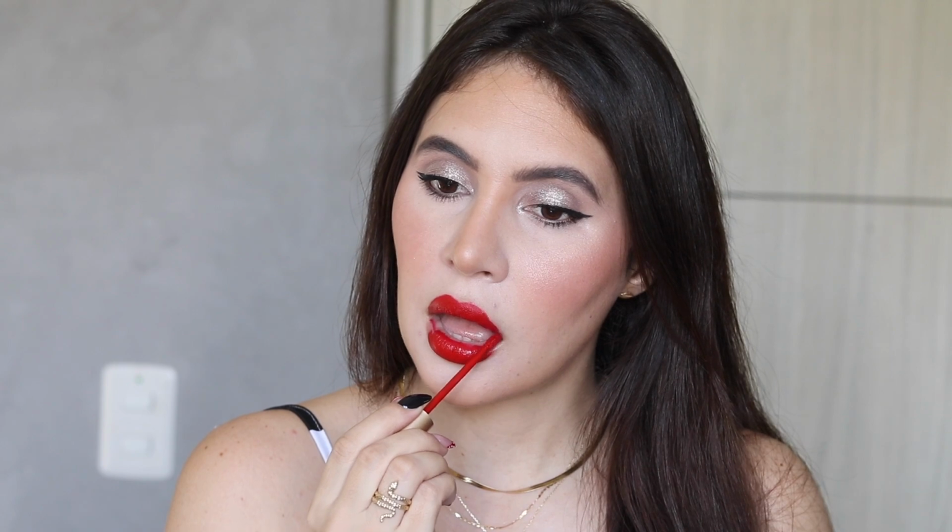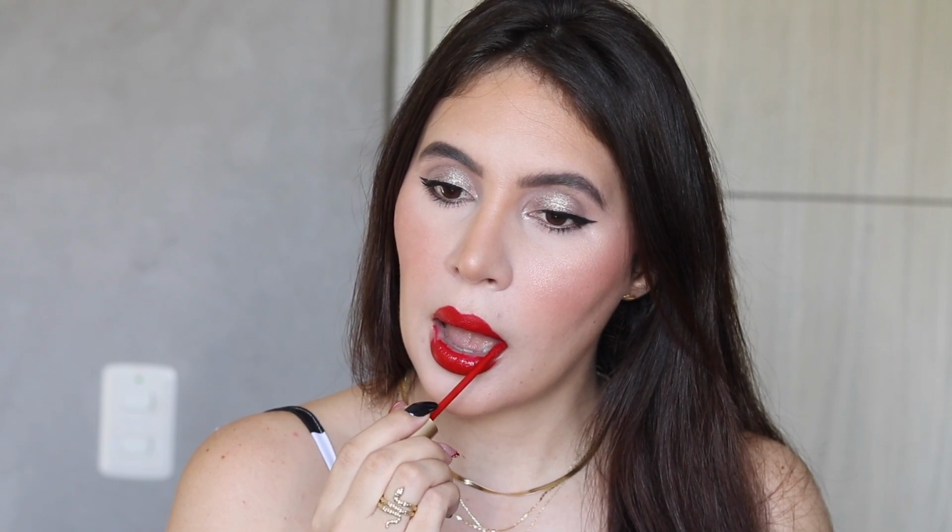My mom uses red every day. This red I purchased for her. I've recommended it to her. My entire family, my aunts, they all have this red in their collection. It's super long lasting, it's matte, and it's beautiful. It's the perfect holiday red.